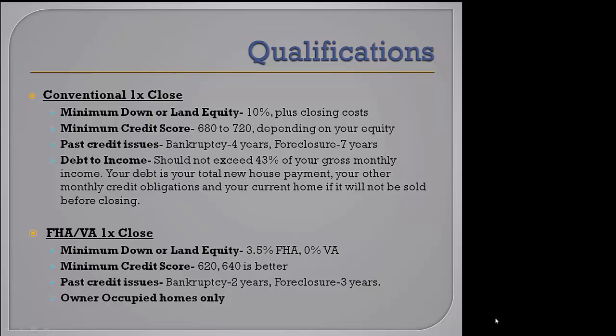So the qualifications for a conventional construction loan are a little tougher than a purchase or a refinance loan. First off, you're going to need at least a 10% down payment or 10% in land equity to qualify for a construction loan. Plus, you're going to need your closing costs too. Minimum credit score on a conventional construction loan is going to be somewhere between 680 and 720, depending on your equity, down payment position, and what lender we put you through.